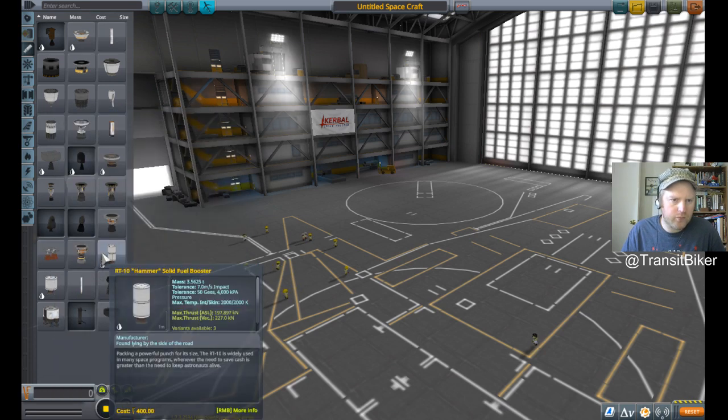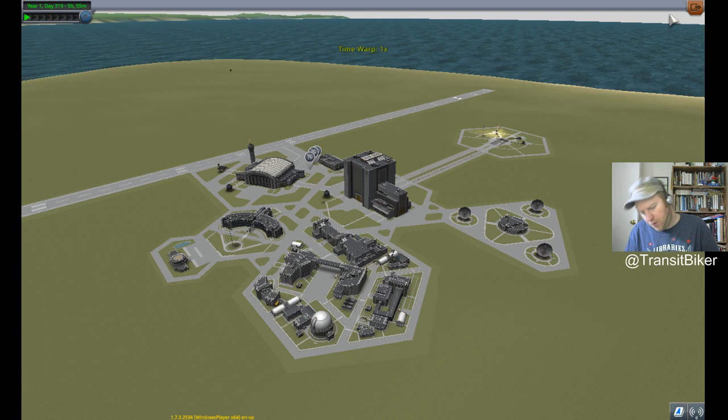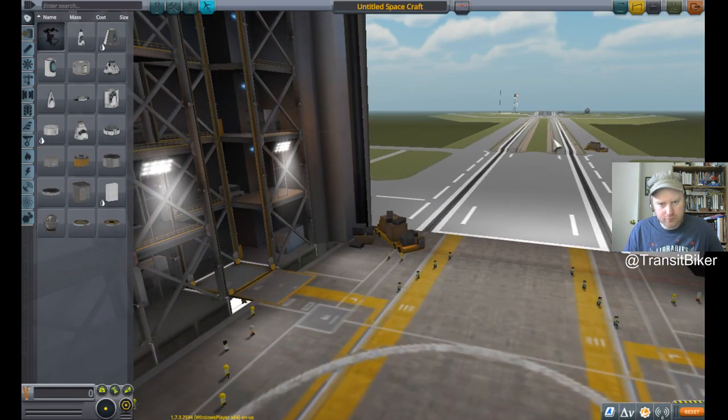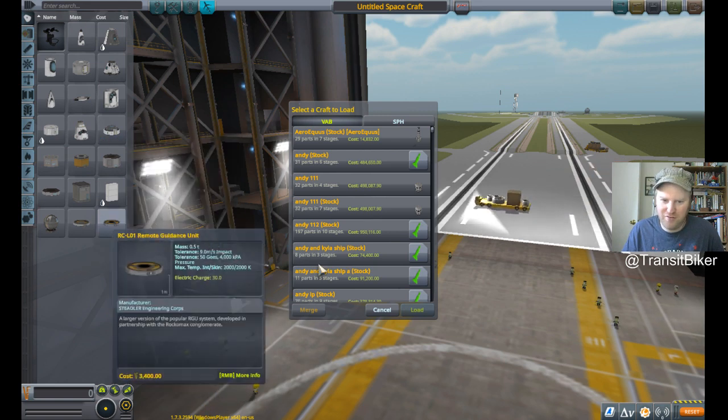Interesting. So we are going to exit to the VAB. We're going to try this again. I'm going to use an existing launch vehicle. No, I probably won't be able to. It's fine, whatever. It's done. It's gone. I can't believe I put all that work and it just disappeared into this thing over here.